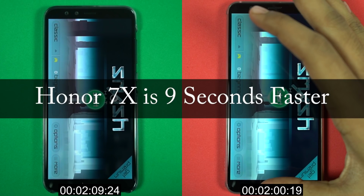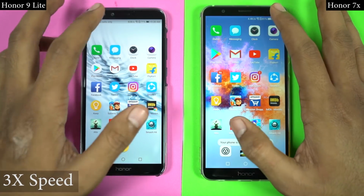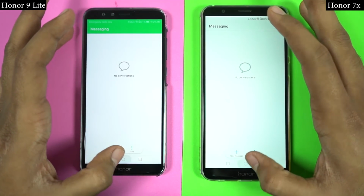So guys, Honor 7X was 9 seconds faster, which is decently fast I must say. Now let's see how they actually perform side by side. In this regular speed test, I'll open the first 16 applications on both the phones at the same time and you can see which phone opened them faster and how fast it actually is.